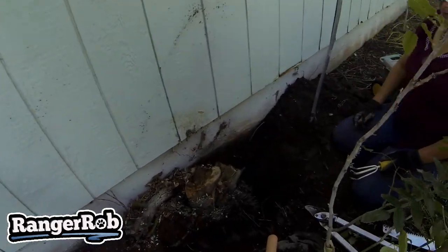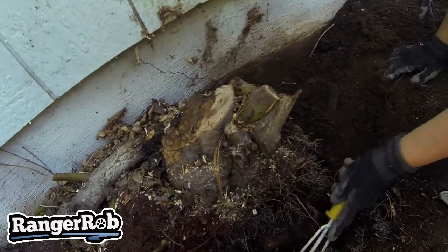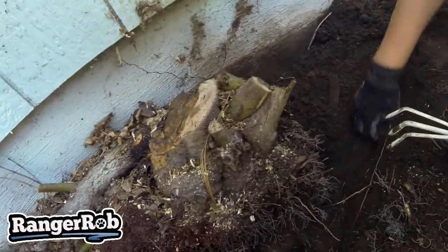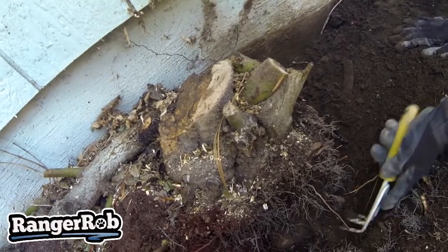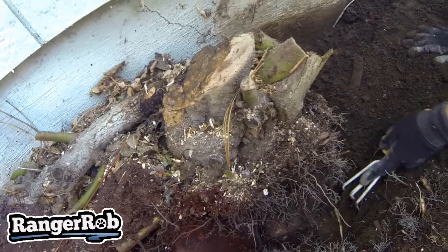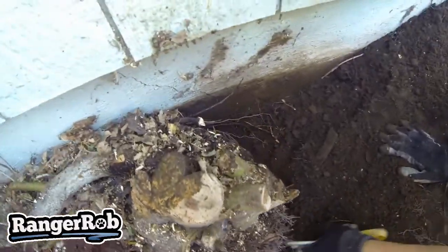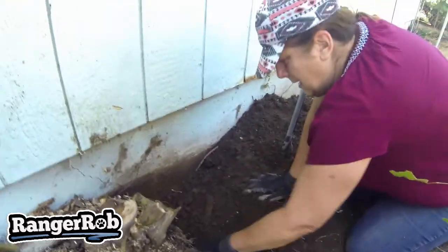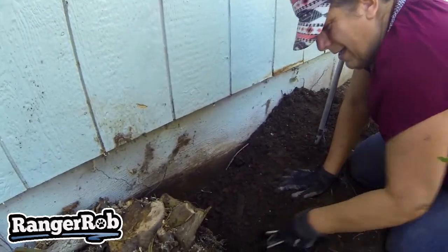So how's it coming? Slow. It is coming. This thing is really close to the house. It's right on the house. So she's working at it, hand cutting it a little bit. Not really much we can do with the chainsaw, but you can see how close it is. It'll be quite the achievement when you get this out. We should have a party.